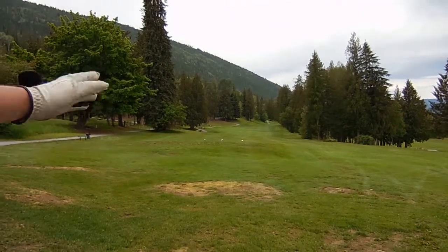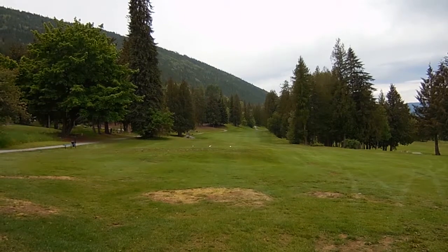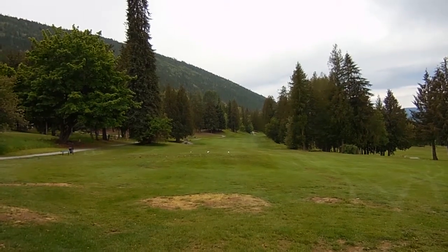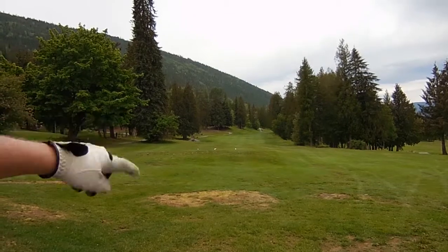Right up around the bend there at the cart path, just before that's the 200-yard marker. I'm thinking that's probably your best target. If you hit it a little further than that, you can see how the hillside slopes there, and you'd have a pretty tough lie. So maybe in between the 200 and the 100-yard markers, probably your best spot to aim for.